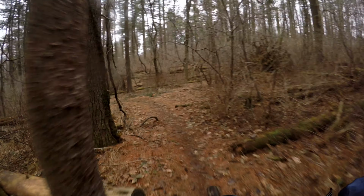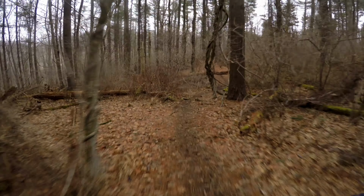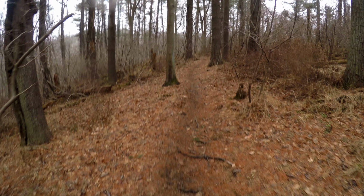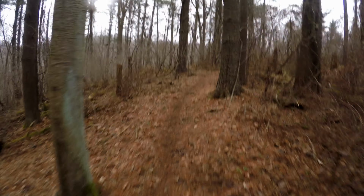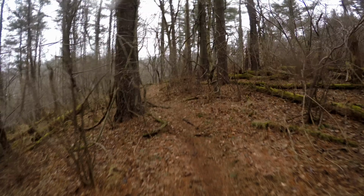I then proceeded down towards Antietam Reservoir via the Blue Trail, Wizard of Oz, which is more of an XC flowy tight single track trail, which is pretty fun. From here, I made my way from this low point all the way back up to the A-line section via the Green Tower Trail. This puts me out around the start of many of the downhill trails.